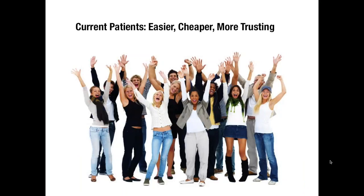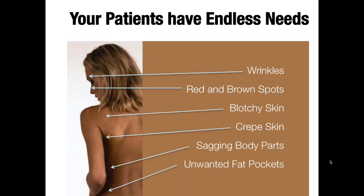So why am I talking about current patients and not new patients? Because current patients are easier, cheaper, and more trusting of you. They're much more likely to respond to you and say yes to you. They're easier to convert because you already have their trust. And keep in mind, you cater to a very hungry marketplace of patients who have endless needs. Because a cosmetic patient who wants to look good wants that today and next month and next year. And when you rejuvenate one body part, there's an excellent chance they'll now move on to the next body part.